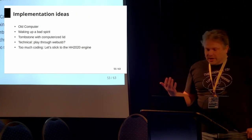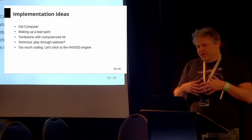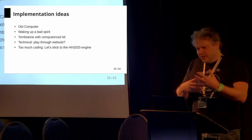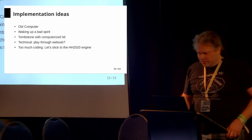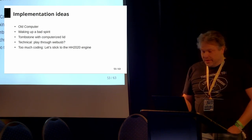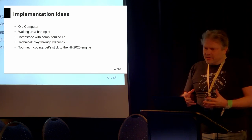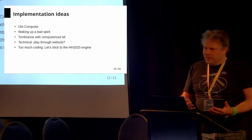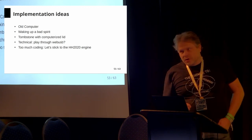So the old computer was there. We had some spirit thingies, like, okay, what happens if we make it so that the good spirit or the AI turns bad and turns on you? And that got us started on the whole idea of the game. And of course, we wanted to do something nice with WebUSB, maybe something graphical, but then we needed more people working on it. And that's a lot of coding.